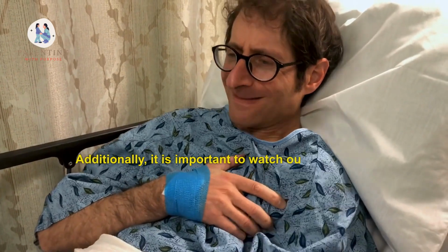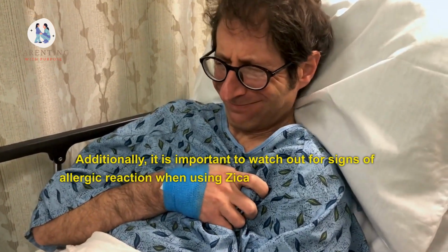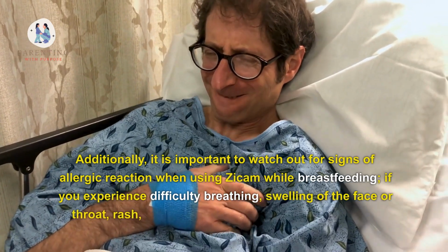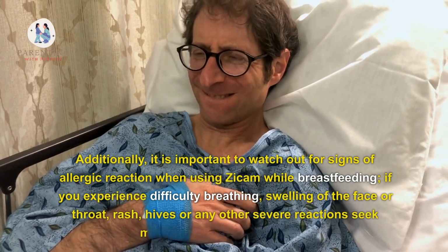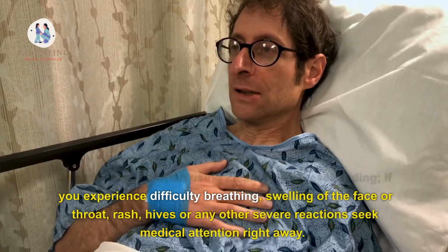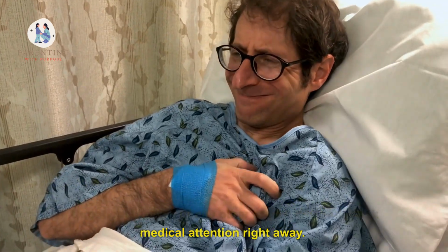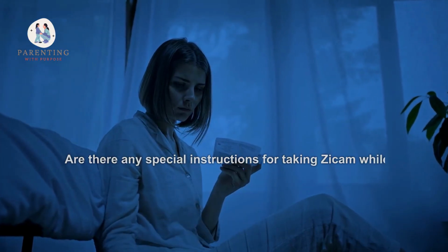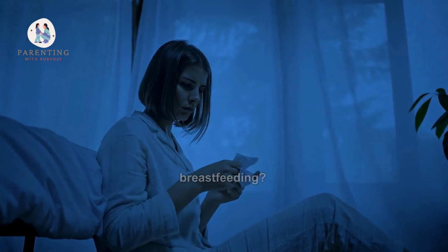Additionally, it is important to watch out for signs of allergic reaction when using Zicam while breastfeeding. If you experience difficulty breathing, swelling of the face or throat, rash, hives, or any other severe reactions, seek medical attention right away. Are there any special instructions for taking Zicam while breastfeeding?